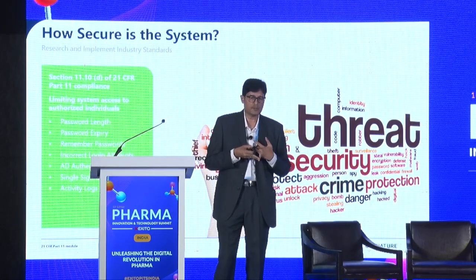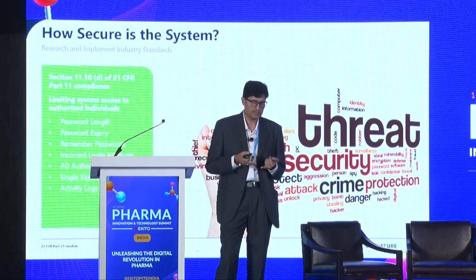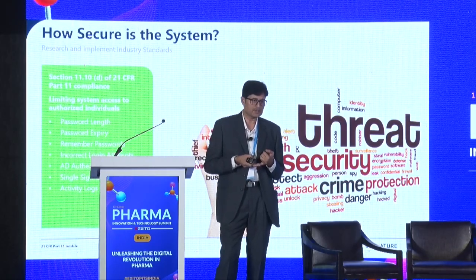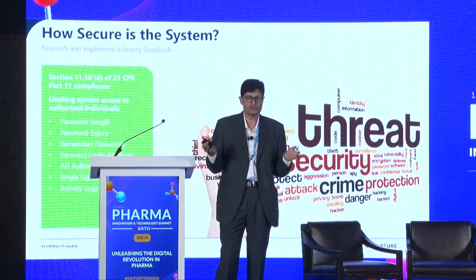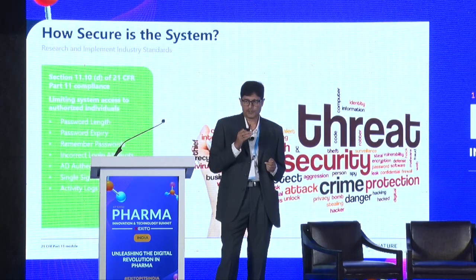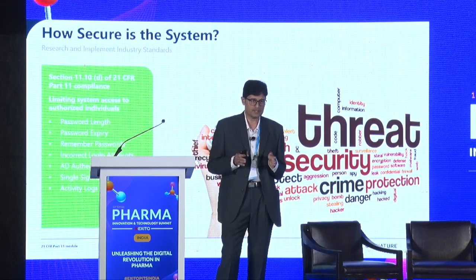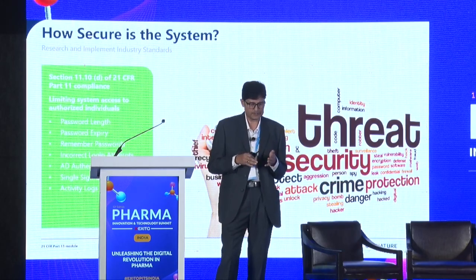For example, length of password. Now, the basic minimum industry standard is 8 characters. Somebody said it takes only 39 minutes to crack an 8-character password. So maybe we can do 9, 10, 11, but the more you increase the length, the more difficult for people to keep on entering that password. So you have to follow the bare minimum industry standards. So when the law is not clear, what I'm saying is we need to follow the current industry standards on security, and that will only assure us to be compliant.